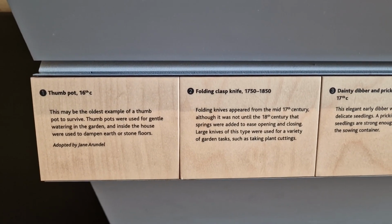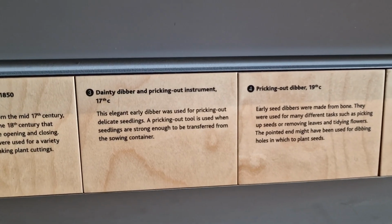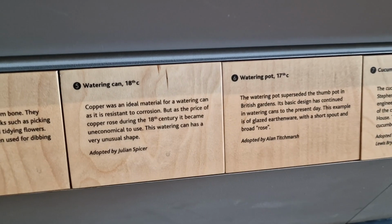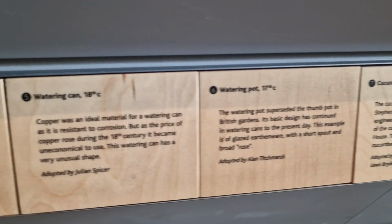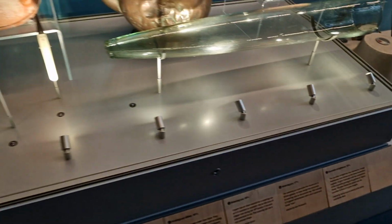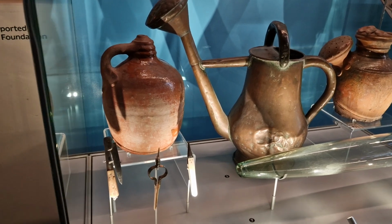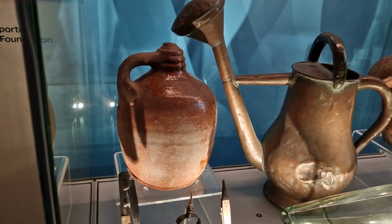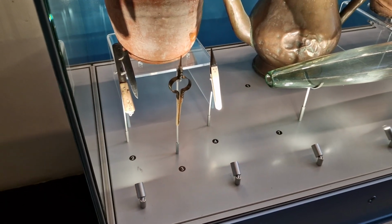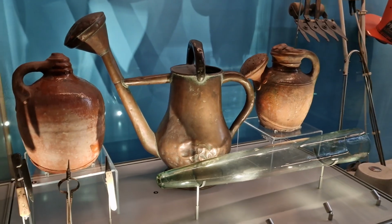Fun pot. I'll show them in twos. Pause to read. It is a thumb pot, so called because it is made using the thumbs. Obviously, I've seen that before. Look at that really old watering can, look.